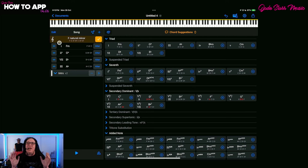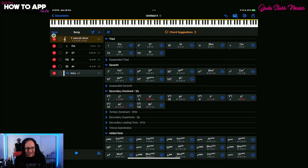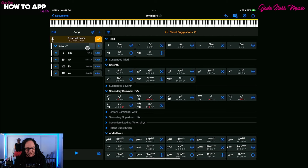Now, you're going to want to get into the habit of doing this before you add your chords. But if you don't, just so you know, you can come back and do this, hit edit, and then drag this up to the top. Good to go, done. There's your intro. Now when I hit play, it's going to play through twice. And it ends right there.